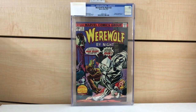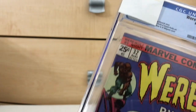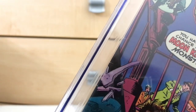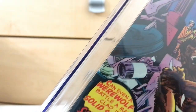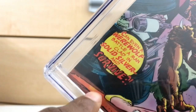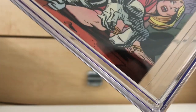Let's get close on this one. What are we seeing? I like this book. This is a solid copy. Look at this. Look how beautiful this is. I could have sworn these ticks weren't there before. I don't know. Whatever. But yeah, is that like a little bit of a fading spot? I don't know. We'll see. This corner here is beautiful. Look at that corner. That is a gorgeous corner.